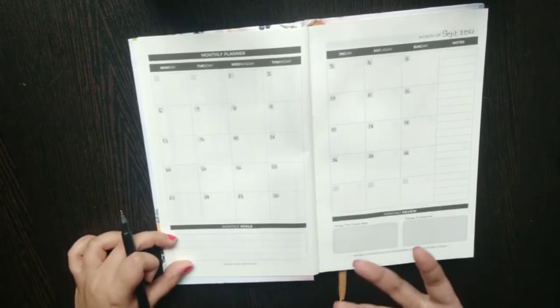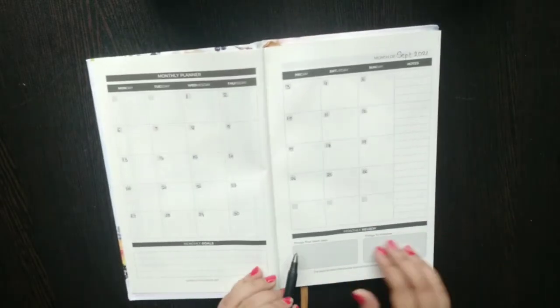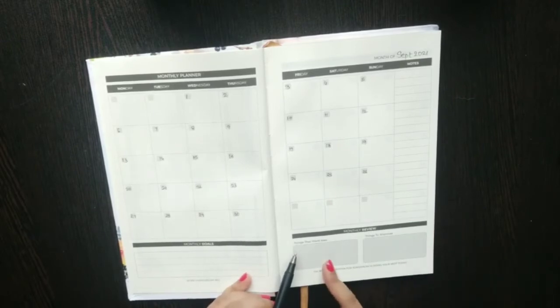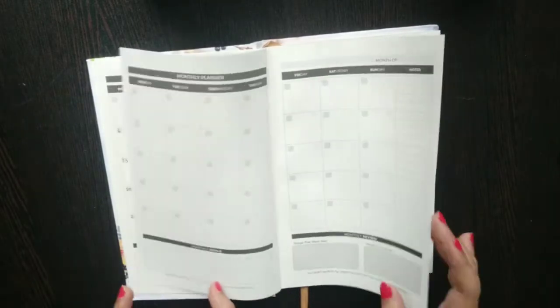However, if you have any goals, or if you want to be a lot more productive, you can use this space for that. Next up, you have a monthly review. This is something you set at the start of the month, and at the end of the month you note things that went well and things you need to improve on with respect to this particular month. Alright, so that's for the monthly planner.